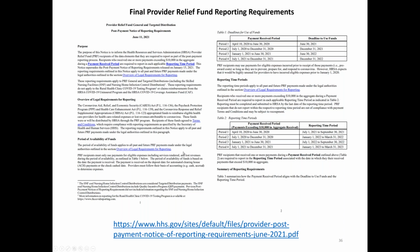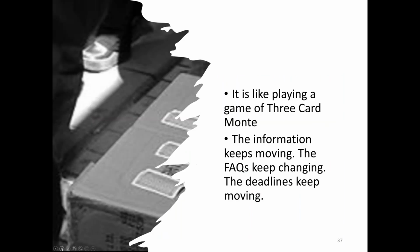So here are the rules. And these rules have changed like 9 or 10 times. Not 9 times, 6 or 7 times over the last 18 months on reporting requirements. And this last one is 11 pages long. The reason why I went from 7 pages to 11 pages was they put in all sorts of stuff about nursing home infection control, which has nothing to do with us. And it has been hard keeping up with this. It's like a game of 3-card Monte.